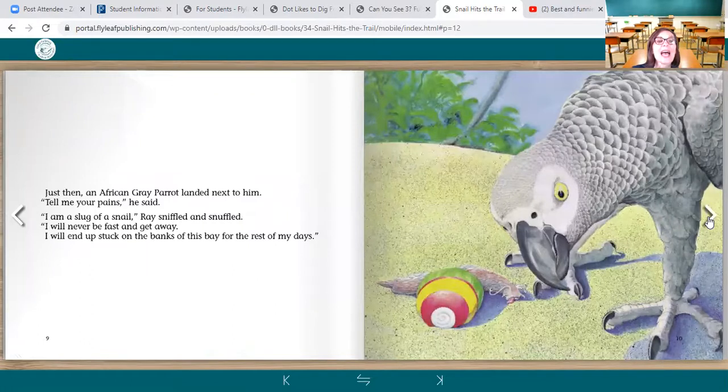Just then, an African gray parrot landed next to him. "Tell me your pains," he said. "I'm a slug of a snail," Ray sniffled and snuffled. "I will never be fast and get away. I will end up stuck on the banks of this bay for the rest of my days."